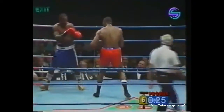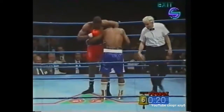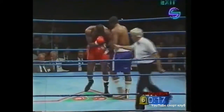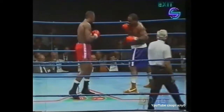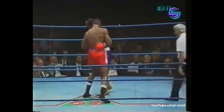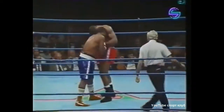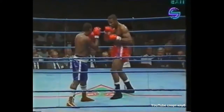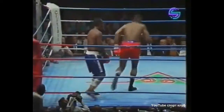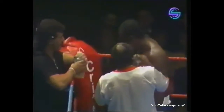Another little smile from the former world champ. A little smile from Ocasio, but I don't think he's enjoying it that much. Not anymore. Maybe he was enjoying tying up Lewis a little bit earlier and bamboozling him, but he's finding him a wee bit of a handful now as the bell goes to end round 6. The trunks now are wet, Mike, and they're getting heavier and heavier.